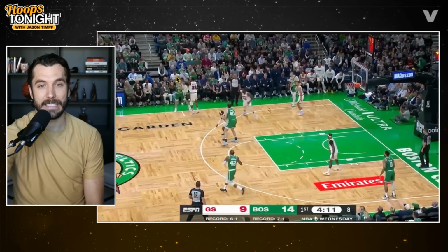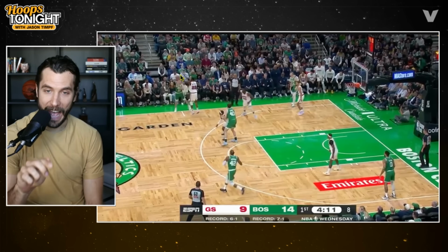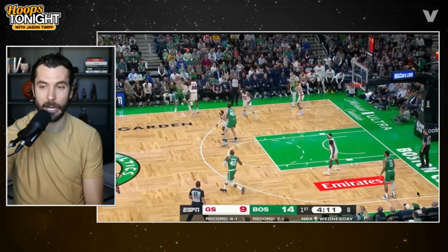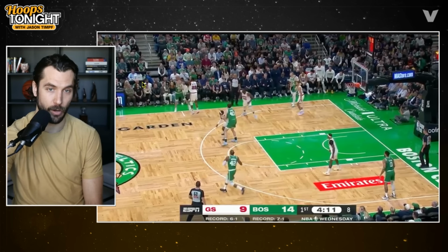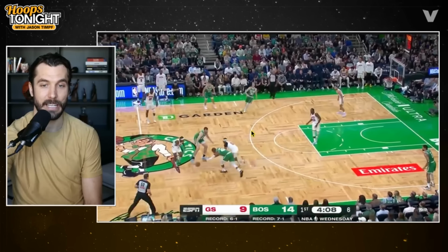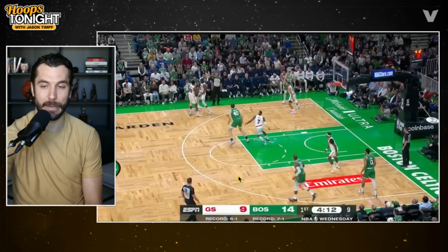Pritchard makes the pass. Wiggins gets a hand on it. That's everything. If he doesn't get a hand on it, it's on a rope to Horford. Now it's going to be a rotation from Gary Payton and a wide open three for Tatum in the corner. But instead he gets a hand on it. Now it's a loose ball, and Buddy Hield is inside position, and he's able to beat Kornet to it with a deflection. And then once again, look at the closing speed from Gary Payton.